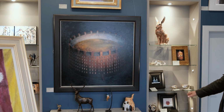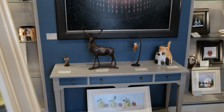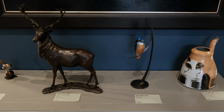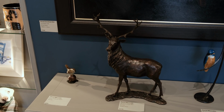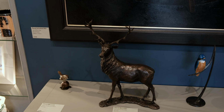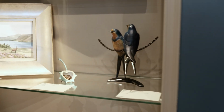We always have at the Ballater Gallery, we don't overly publicise it, I suppose, the wonderful bronze work, mainly from David Meredith. And I suppose we sell David Meredith certainly every week. And they really are special and generally signed, they're always signed, but generally small, limited editions.